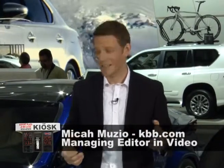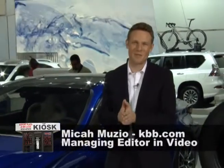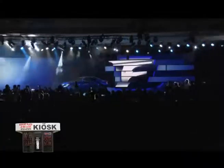Well, obviously Detroit is the biggest auto show in North America, so there's a ton of stuff to be excited about, but I am literally standing within inches of a Lexus RCF, so maybe I'll talk about that a little bit, which is a super exciting car. It starts with an exciting design, the kind of thing that when you look at it, you just want to get in and drive.